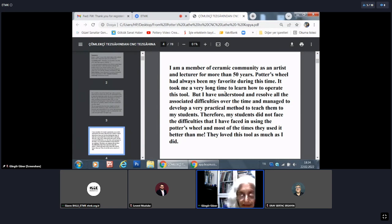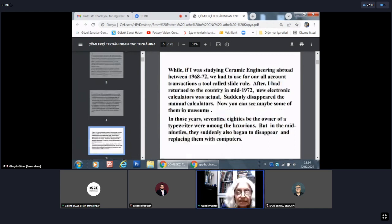Well, when I was studying ceramic engineering abroad between 1968 and 72, we had to use a tall colored slide rule for all our calculations. After I returned to the country in mid-1972, new electronic calculators appeared. Suddenly the manual calculators disappeared. Now you can see maybe some of them in museums.